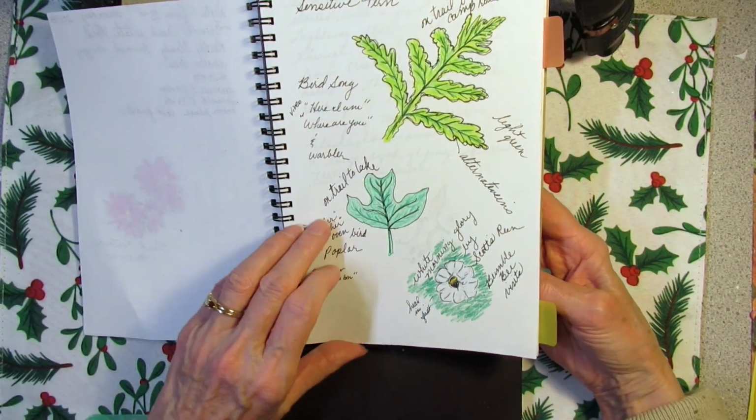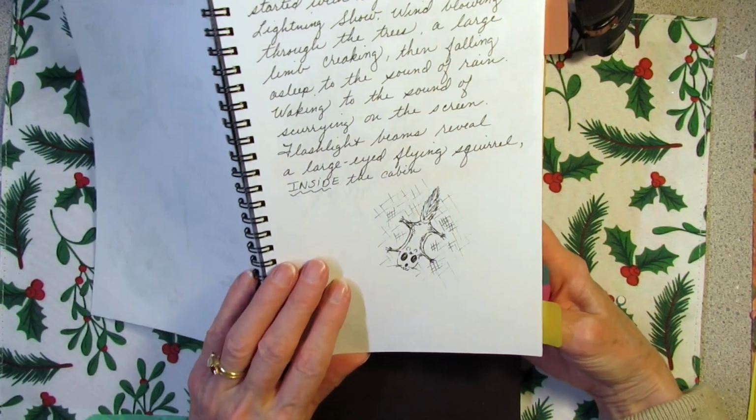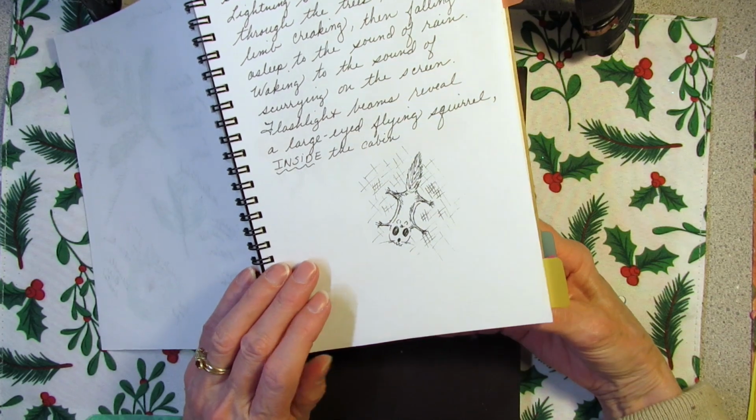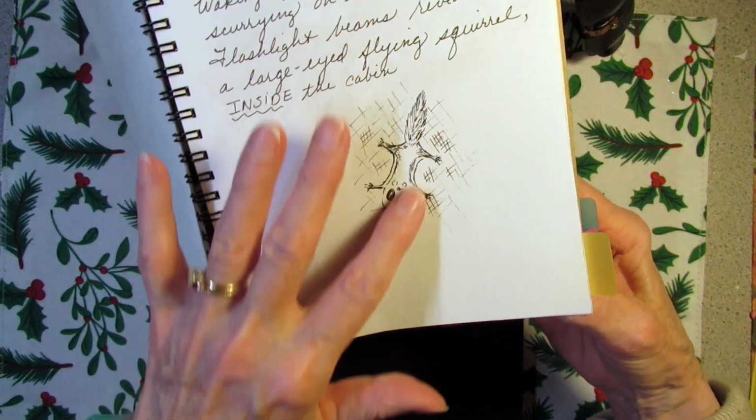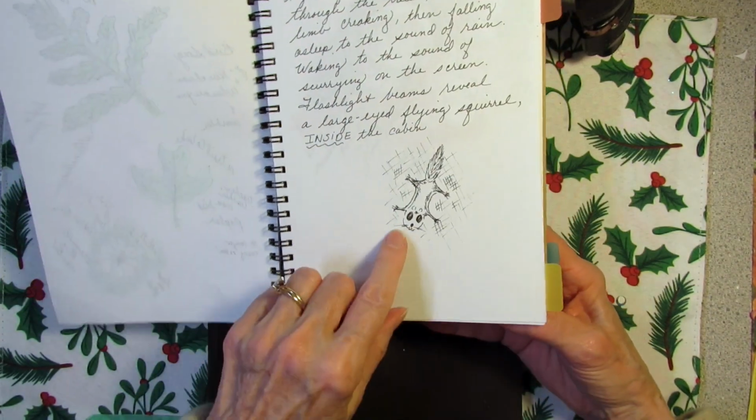And here's some plant sketches as we're going down the trail. And this was camping in the cabin. There was a little flying squirrel running up and down the screen all night long, keeping me awake. They have very big eyes.